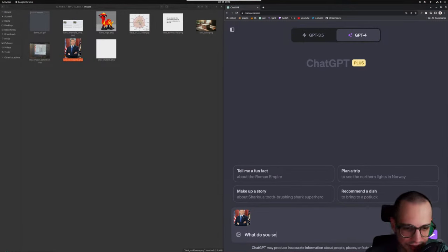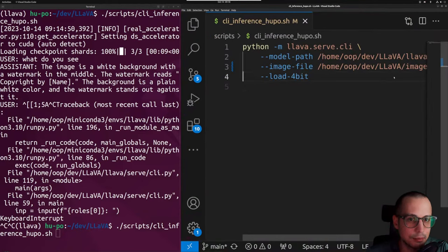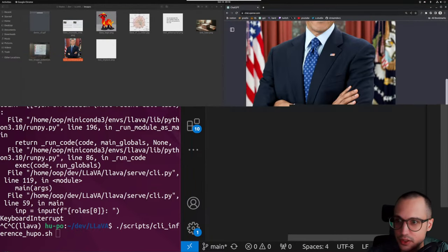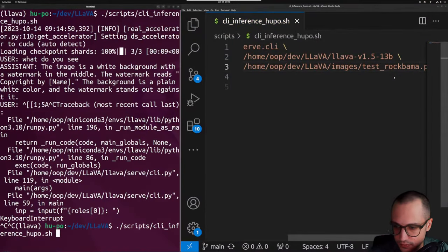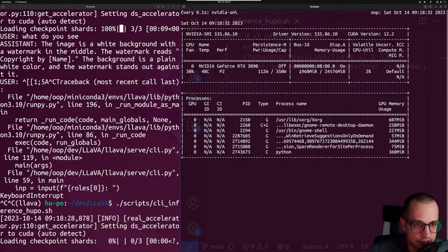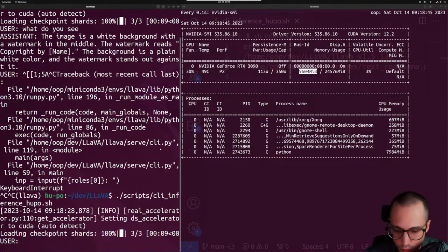What do you see? All right. And now let's do the same thing here. Bam. Let's do test Rockbama. Make sure test Rockbama. Okay. So you can see here, it's a different size image. So this might actually be a different amount of GPU memory here that it uses. No, it's about the same. Okay, so it's resizing the image. You can tell because it used the same amount of GPU memory. Okay, what do you see?